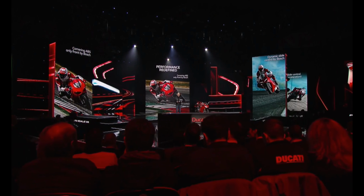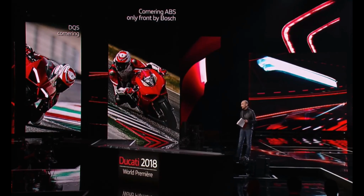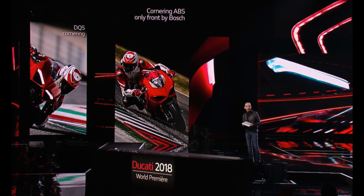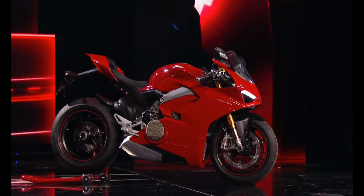I have four key bullets I'd like to share with you, four functions that are really changing the system. First, cornering ABS, which we introduced with the Scrambler 1100. Now, this bike, for the first time, introduces a cornering ABS. This means that there's no lack of grip, even when you have a top angle. This is only on the front, by Bosch, so only on the front wheel.